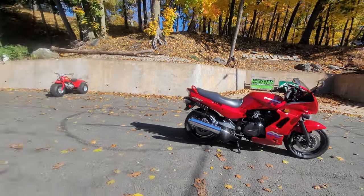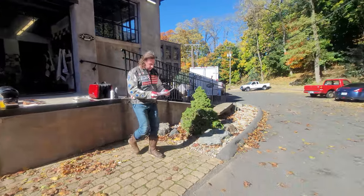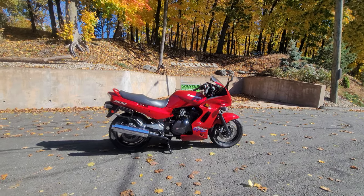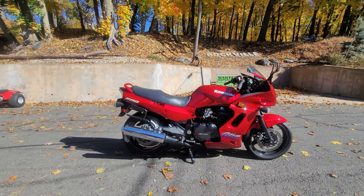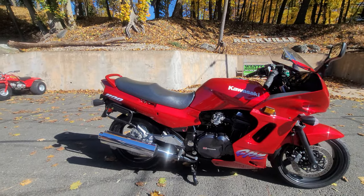So back to the bike. The bike is absolutely freaking immaculate. It was a 2-year model, 95 and 96. 4-stroke transverse, 4-cylinder, double overhead cam, 4 valves per cylinder, absolute rocket ship, liquid cooled, 10.1 compression ratio. It's running 10W-40 oil, has four 36 millimeter Keihin CVK 36 carbs.